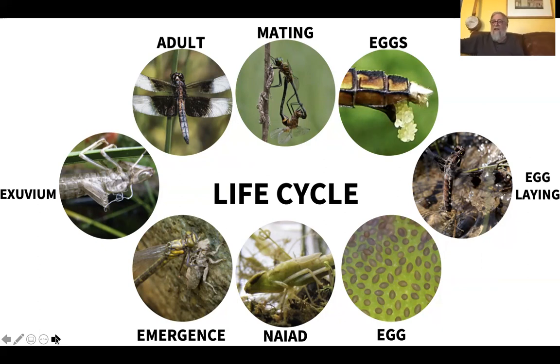you see that at about 6 p.m. or 6. I don't know if it's a.m. or p.m. on this life cycle schematic. It could be either.